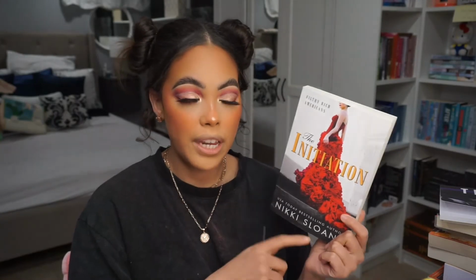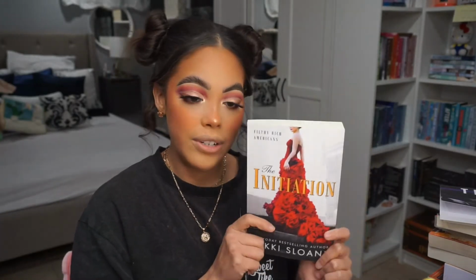The last book I'm going to speak about in my spicy smut recommendations is The Initiation. This is the first book in the Filthy Rich American series. Now, I really enjoyed this series. I felt like it had potential to be better, which I'm going to speak about, but overall I really did enjoy this book, so I am excited to continue the series.